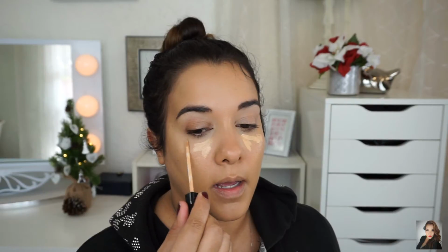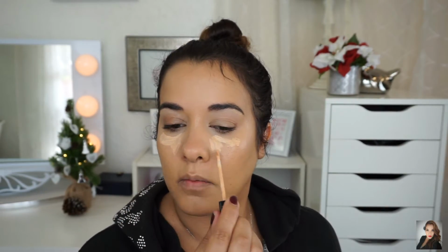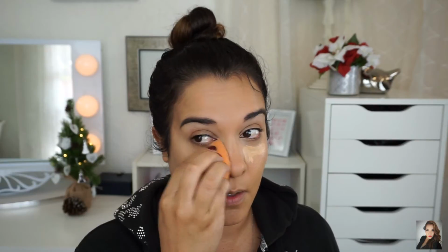You know, we all have our preferences. It's just what I prefer for my face is to be matte without looking cakey or dry, and especially not super glowy, only in the specific spots that I want to add that highlight to.